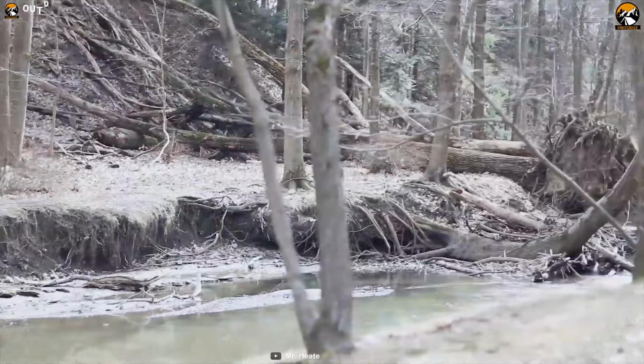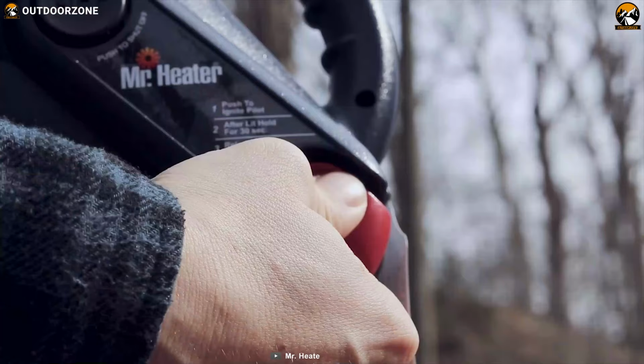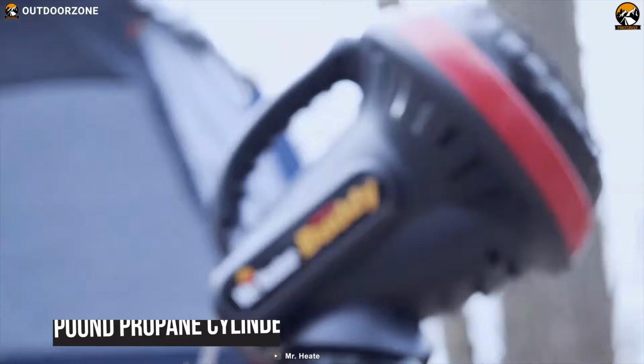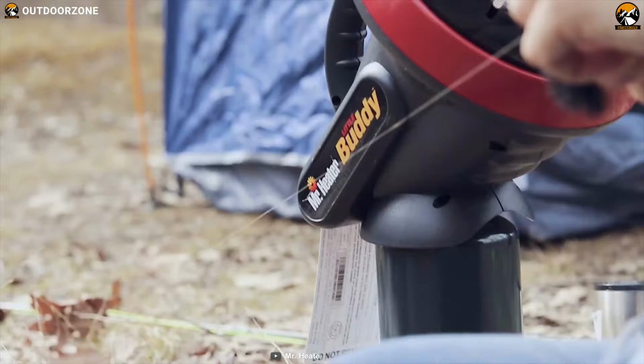Stay warm inside your tent with the Mr. Heater Little Buddy F215100MH4B. This is a unique portable heater that keeps you toasty warm in your tent and provides ultimate comfort, and has taken the number one spot on our list for its portability and convenience. With a 1-pound propane cylinder, this heater can generate up to 38,000 BTU heat easily, which makes it an ultimate solution for heating enclosed spaces like cabins or tents up to 95 square feet.